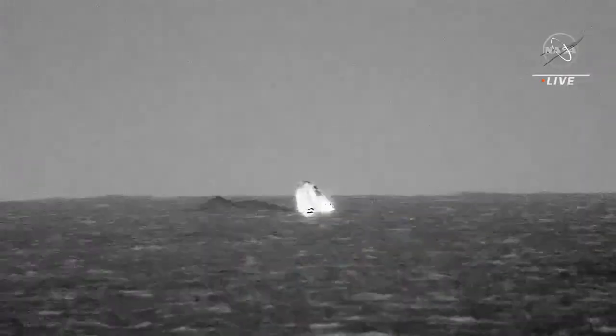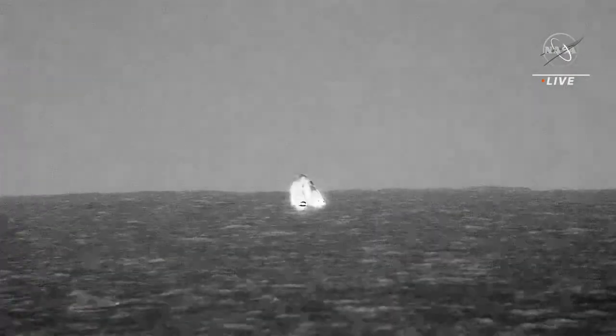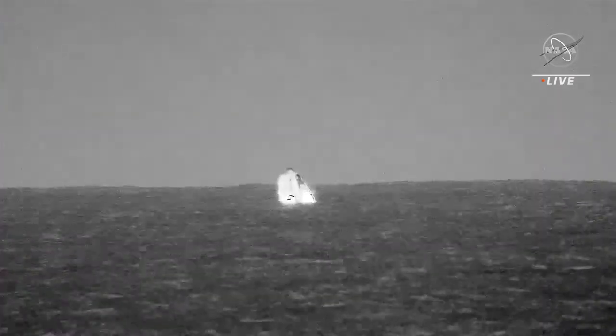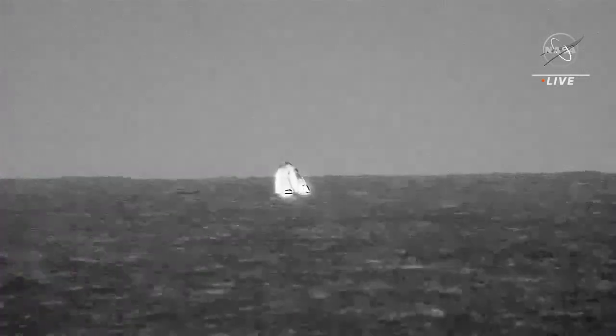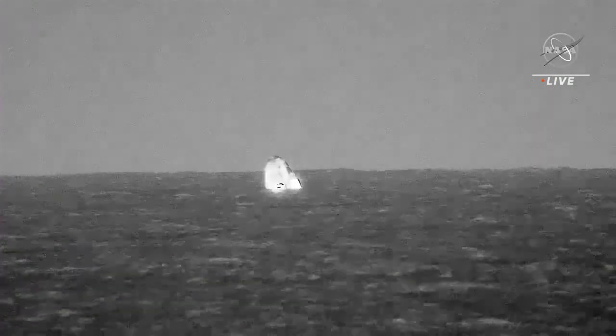So the teams have been ready and waiting about 3 nautical miles away, so it's going to take them about 30 minutes to make their way to Steve, Woody, Sultan, and Andrei inside the Dragon. You can see the recovery forces in some of the views that you're seeing. Of course, these views being provided by the recovery vessels. You saw there was a helo deployed, providing some visuals and lighting of the Dragon capsule. Stable 1.